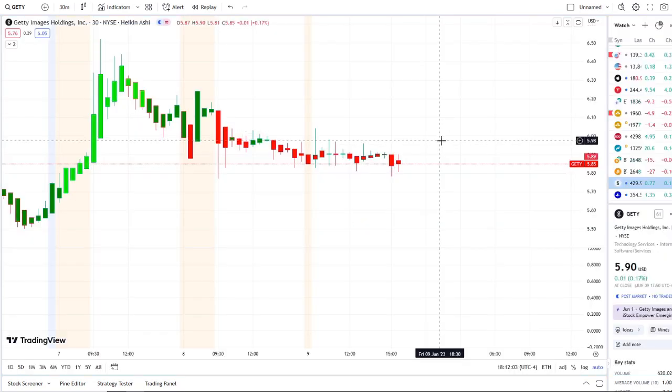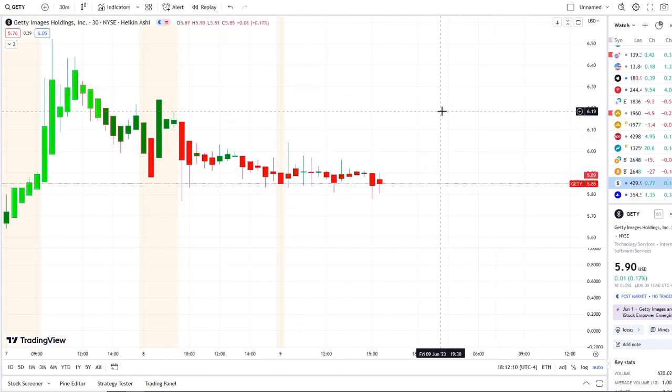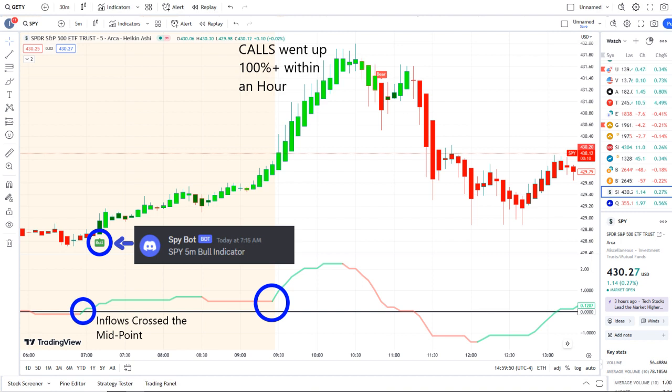Here we are with GETY, Getty Images Holdings Inc., continuing to fight to stay above the 580 area, and it wasn't the only stock experiencing volatility. The overall market and the SPY did as well, and our SPY bot at 7:15 a.m. sent out a bull indicator. From that moment forward, inflows crossed the midpoint to the upside. Full strength there on 42 vision, and call options went up 100% plus within an hour, guys.